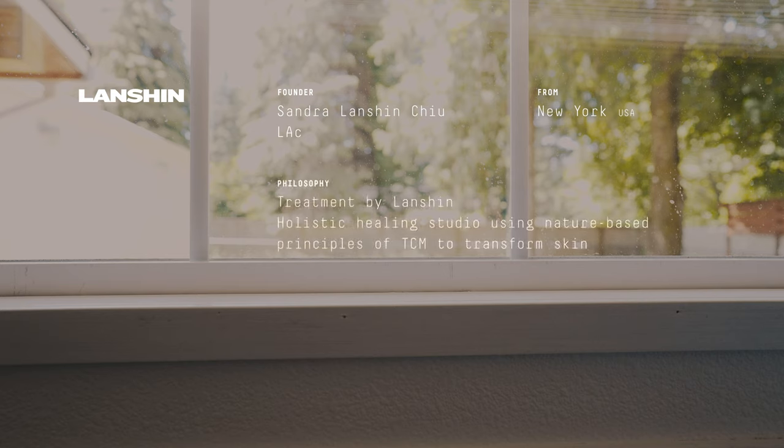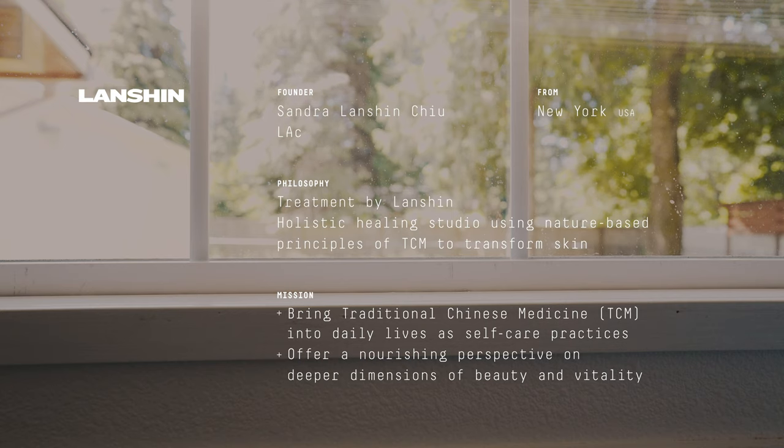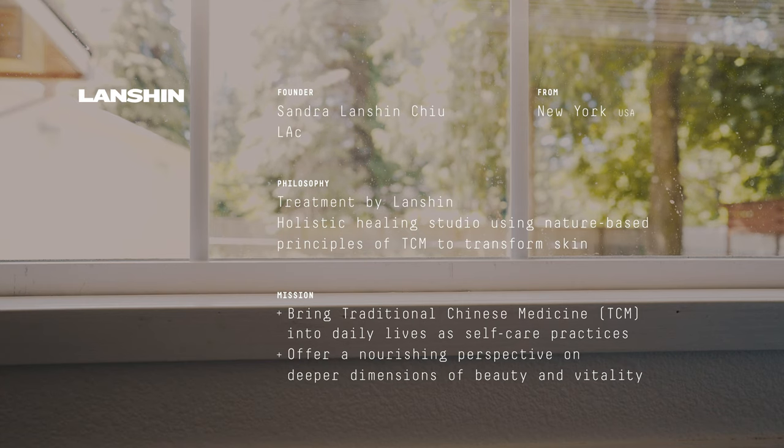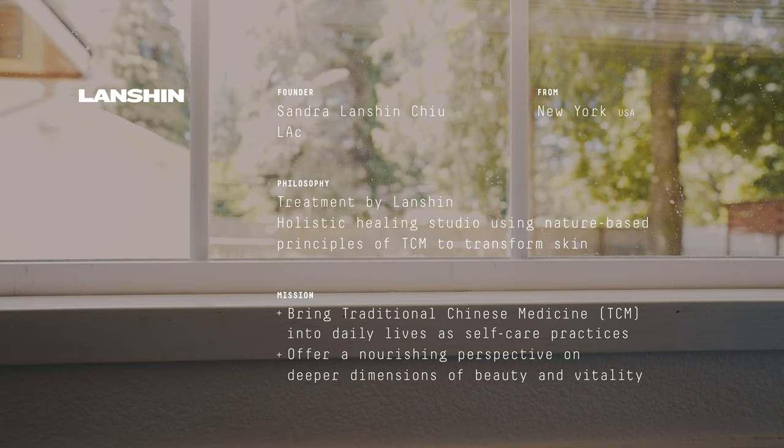Treatment by Lanshin is a holistic healing studio using nature-based principles of traditional Chinese medicine to transform skin. While the studio offers many treatments, the brand's mission is to bring traditional Chinese medicine, commonly known as TCM, into daily lives as self-care practices to offer a nourishing perspective on deeper dimensions of beauty and vitality. And just so you know, I'm quoting from their website because it's worded so perfectly.